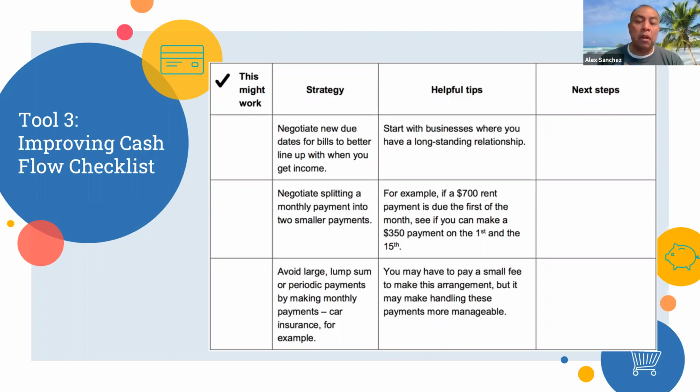You can also negotiate splitting a monthly payment into two smaller payments. For example, the rent. We see the example on the screen. 700. You can do 350 at the beginning of the month, and then 350 at the end of the month, and boom, you already pay your rent, and it doesn't take the entire amount of 700 at once. So you also have to avoid large lump sum periodic payments. You may have to pay a small fee to make these kinds of arrangements, but in the long run, it's worth it. Trust me. This will give you more cash flow throughout the month.